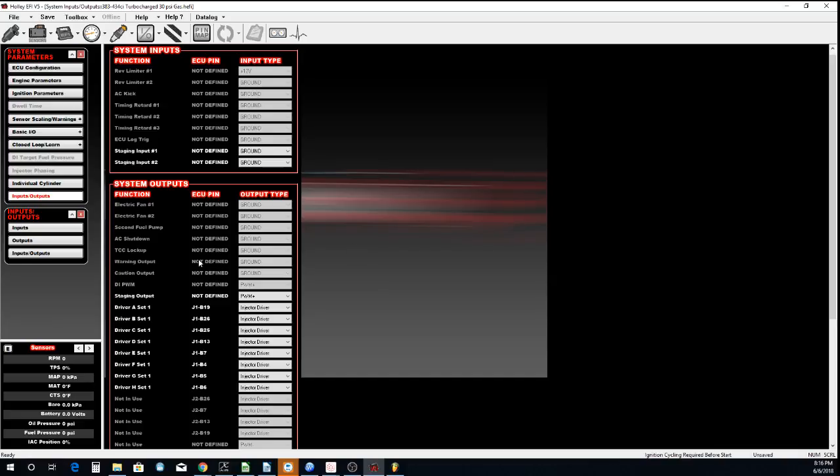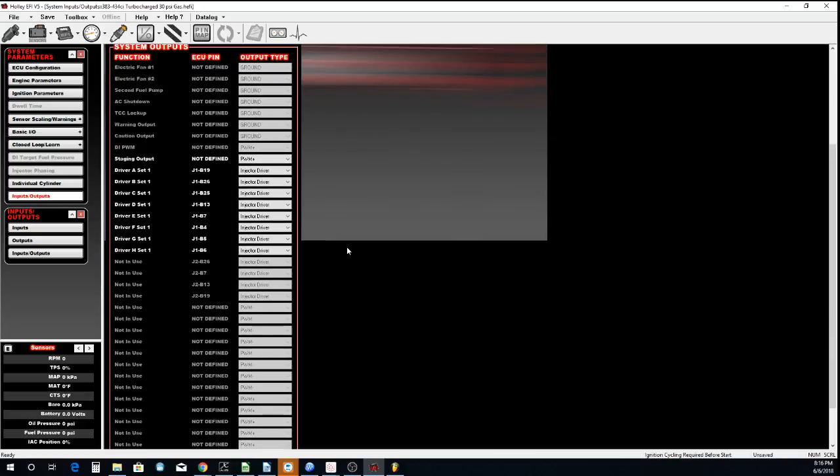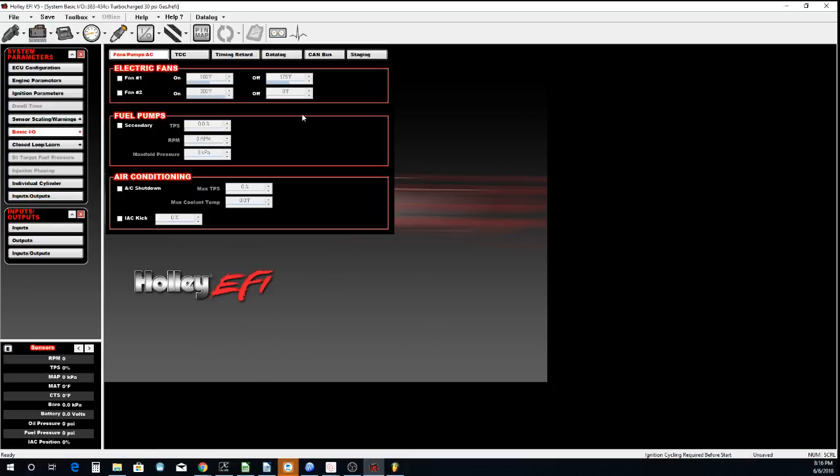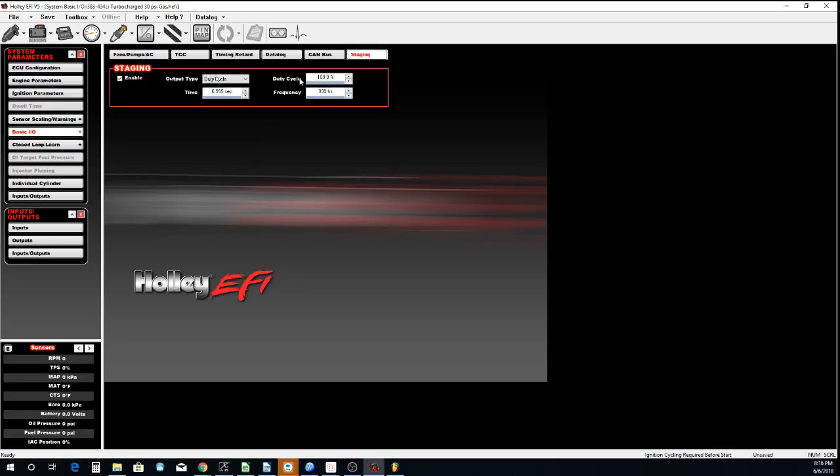Now, is there a staging table where I can pick frequency and duty cycle? So if you go back to that basic IO, that staging section there, the output type, yeah, single pulse or duty cycle. And when you go to duty cycle, then it becomes a duty cycle percentage and a frequency. So guys who are used to that number that already know it, it does it exactly the same. Got it. Nice.